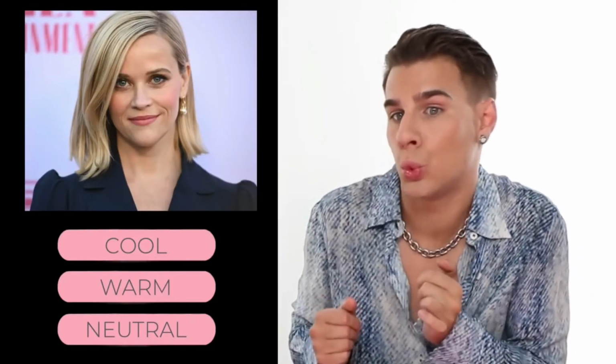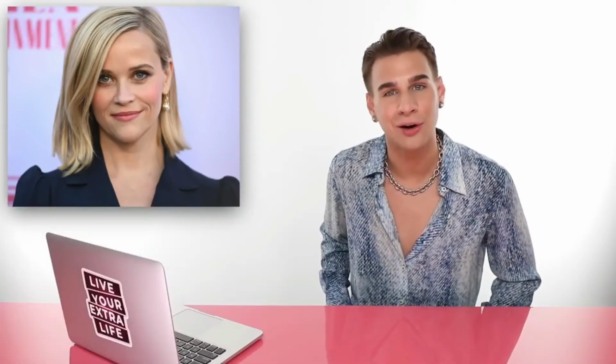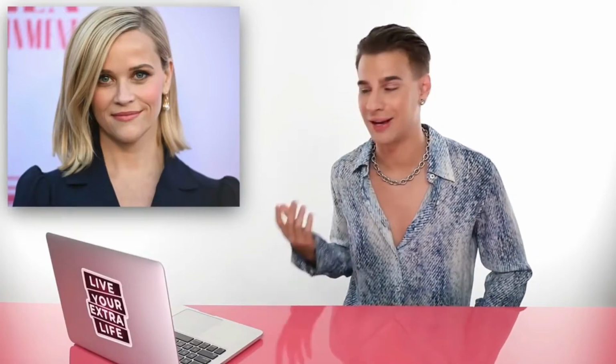And lastly, let's check out Ms. Reese Witherspoon. Does she have cool, neutral, or warm skin? If you guessed cool, you'd be correct. You can check out her eye color. She has blue eyes. You can see in her cheeks, she has that pink undertone.